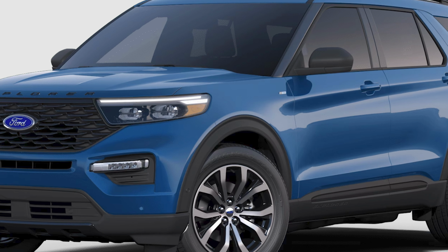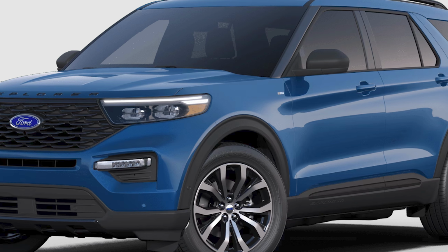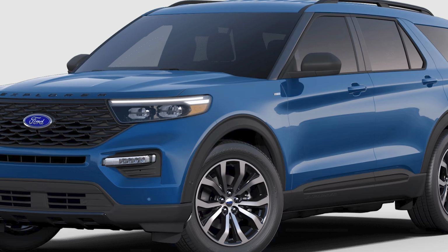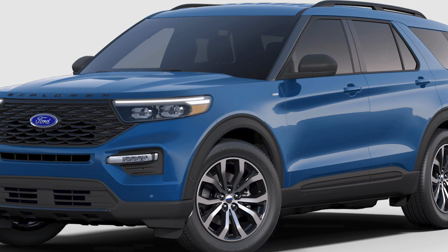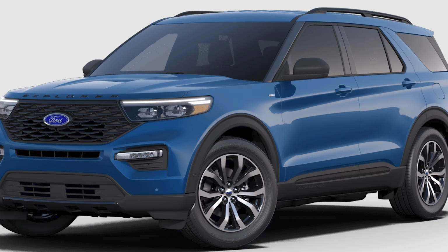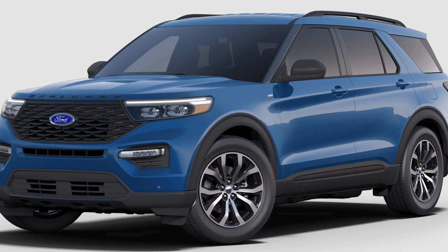Now don't confuse this with the Explorer ST, as that one is a bit of a hot rod. This gets the look of the ST but retains the smaller 300 horsepower EcoBoost engine. So the exterior styling looks pretty great, and now you have 20-inch wheels as standard. In the cabin, the base stereo is upgraded to a 12-speaker Bang & Olufsen system, a wireless charging pad is standard, the steering wheel is heated, and there's multicolor ambient lighting as well. It's nearly an ST experience for less money and with less punch under the hood. The 2023 Explorer ST line starts at $47,600.